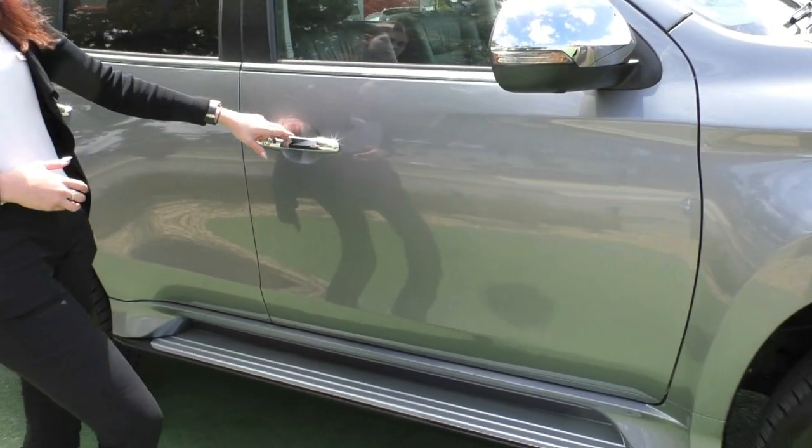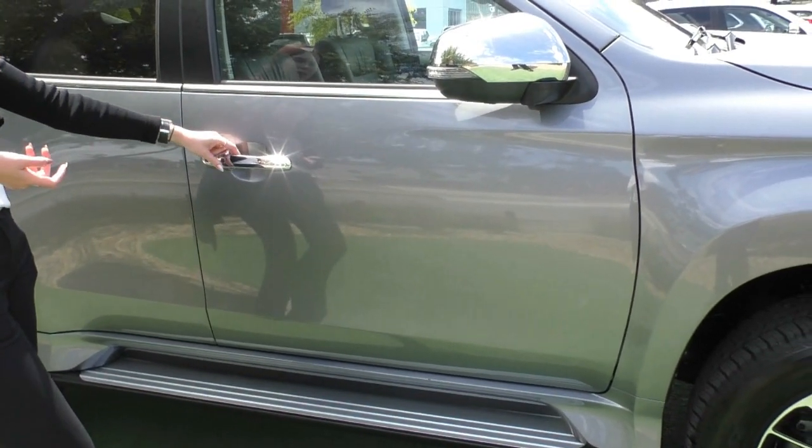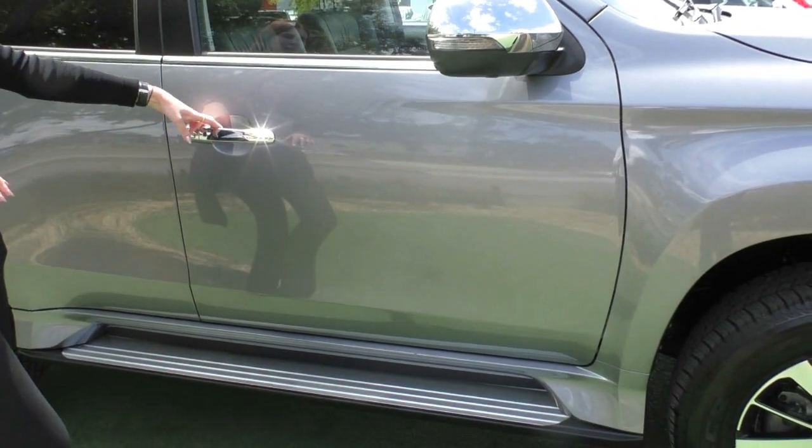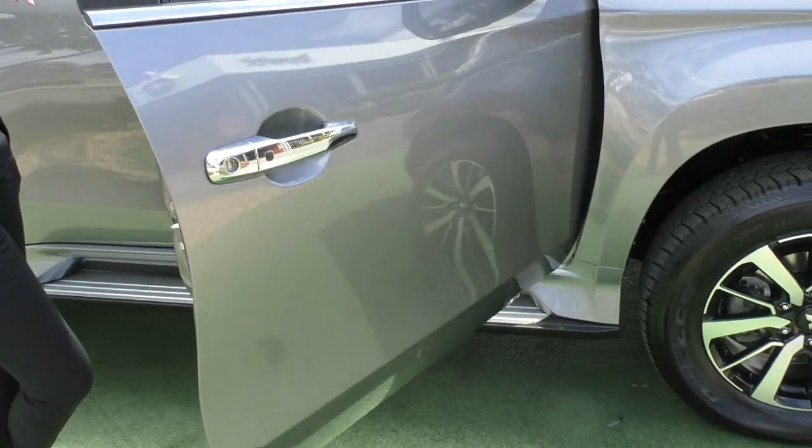Now you do get the proximity key as well, so it is keyless entry and start. Just pushing the button with the key on you unlocks and locks the car, and your mirrors do fold in when you lock the car.